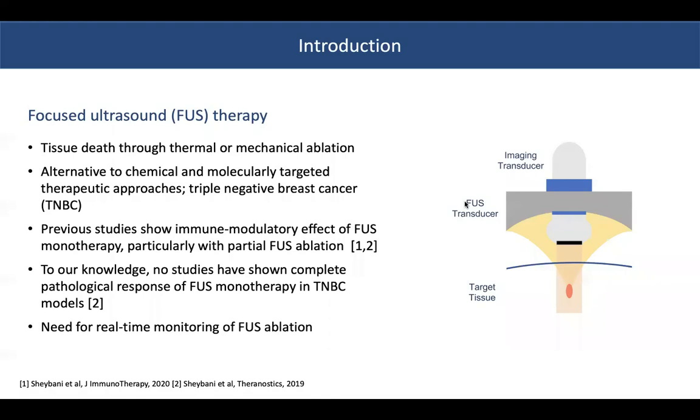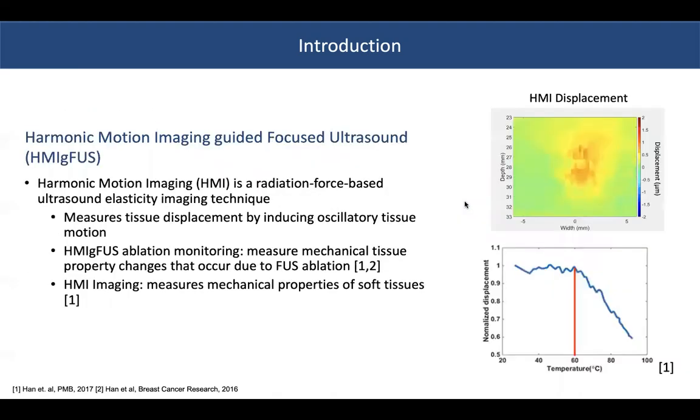Previous studies have shown immune modulatory effects of FUS monotherapy, which is FUS therapy on its own, particularly with partial FUS ablation, in which a partial volume of the tumor is ablated. However, to our knowledge, no studies have shown complete pathological response of FUS monotherapy in TNBC models, and there's also a need for real-time monitoring of FUS ablation.